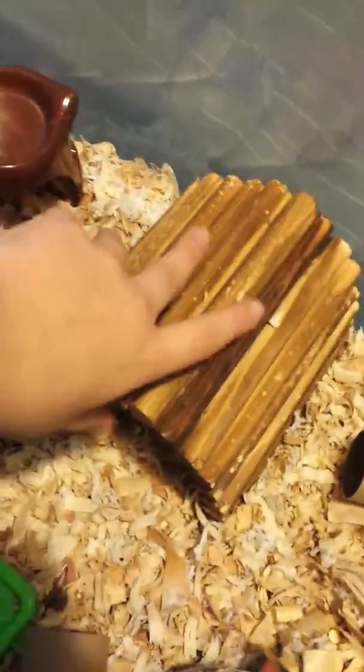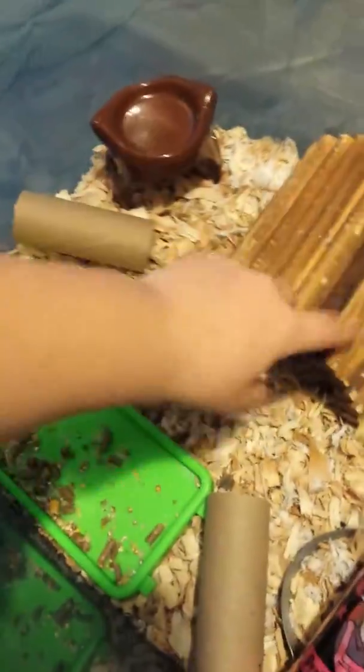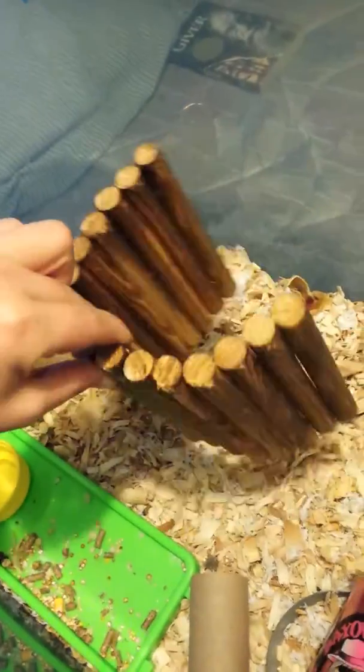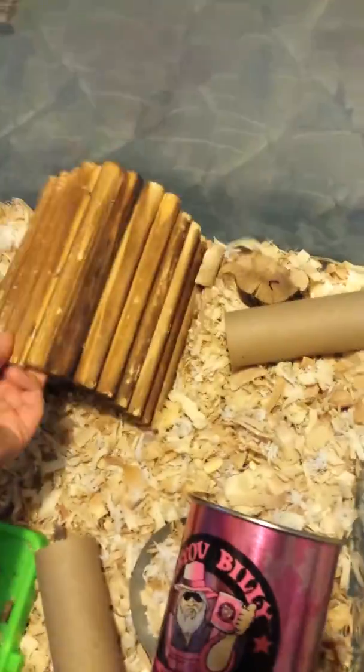By the way, I put this in his cage. Bubbles kind of got over it and just kept knocking it over. Honestly, I have no idea how she was knocking it over, but it would turn up like this. So, I'm just going to do a clean up.